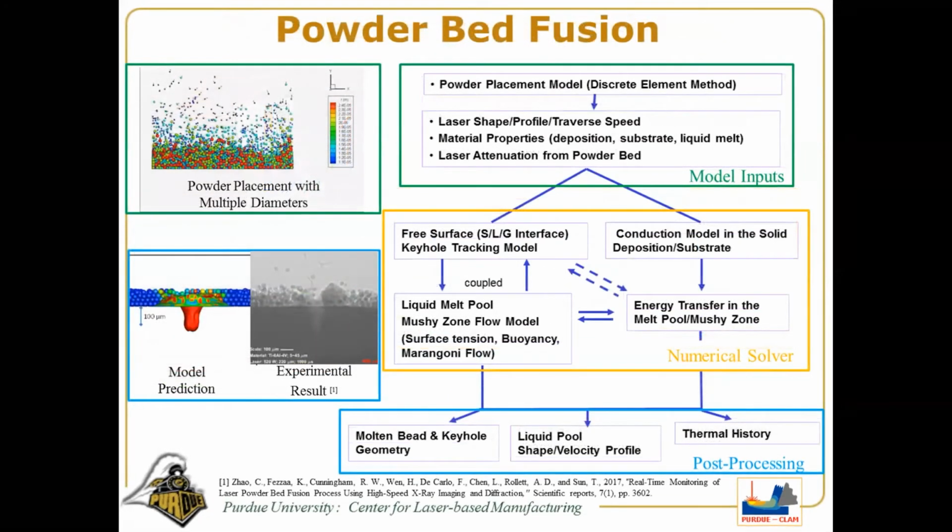Another example that I want to show here is powder bed fusion. The only difference in powder bed fusion is how the powder is placed instead of blown into the molten pool. So you have to model the powder placement, and we use a discrete element method to do modeling of this. Then the remaining portion will be pretty similar to direct energy deposition.